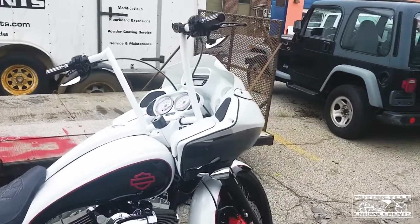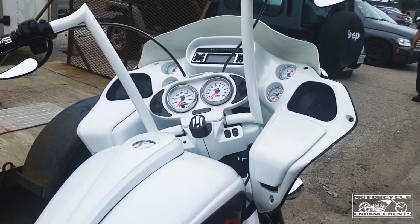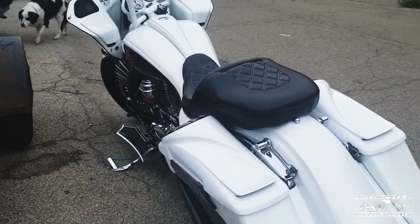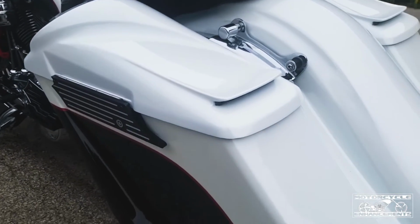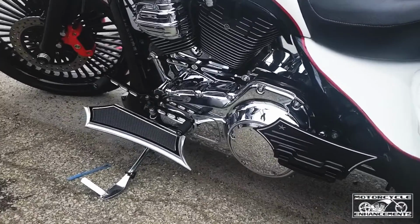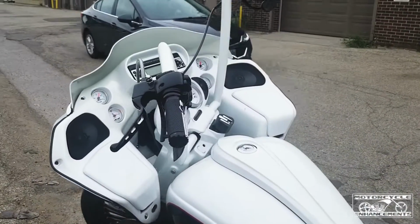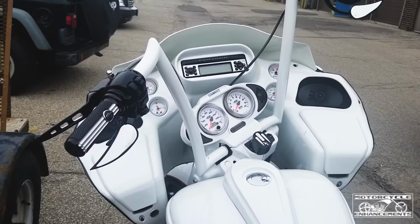Got Hog Tunes stereo system, ape hangers, LED lights in the spoiler. Okay, gorgeous floorboards. Air horn. And there you have it. Another gorgeous bike.